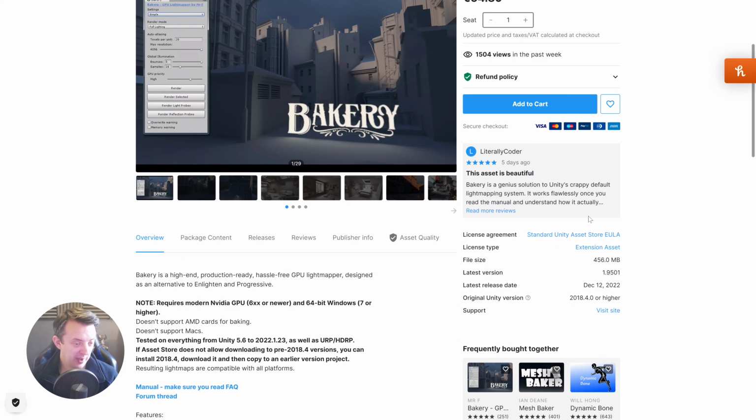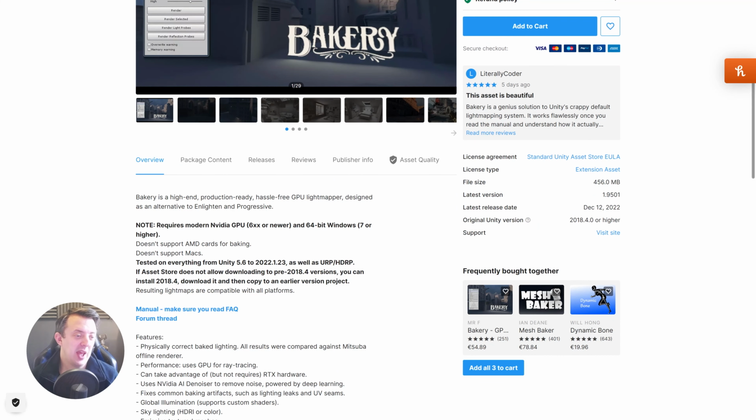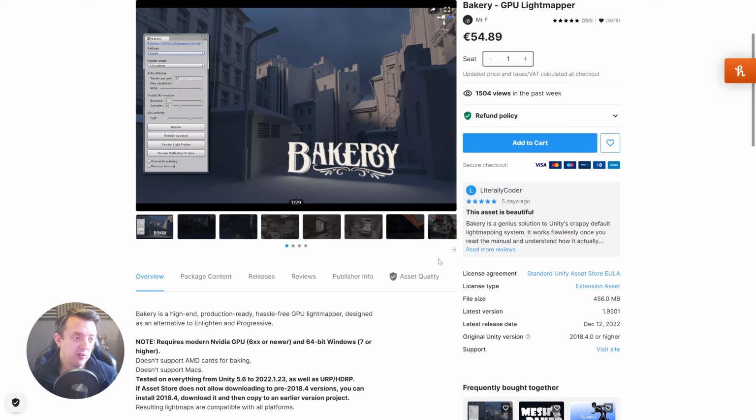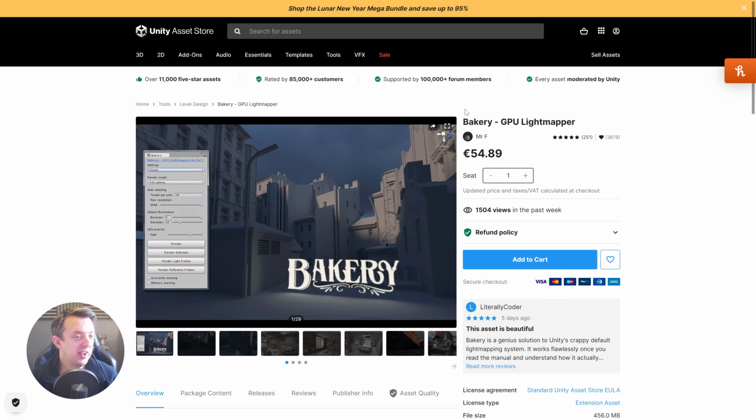For years I've been using the same process in lighting in Unity, just using the built-in progressive light mapper or the GPU light mapper, and it's okay. The results are alright, and the problem is it takes ages from clicking bake to actually seeing the result of that lighting situation that you've set up. But I was recently introduced to an asset called Bakery, which is a GPU light mapper, and it's kind of changed the way I do lighting completely.